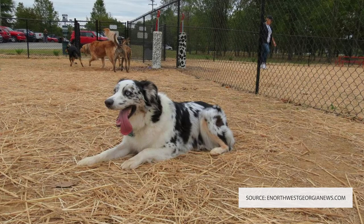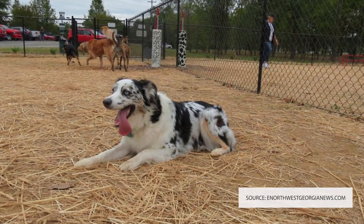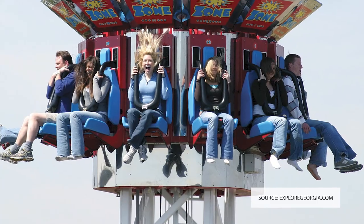There's also a Bark City Dog Park right off Battlefield Parkway. It's a great place to take your dog and let your dog run around and hang out. So those are the kinds of things you can do around Fort Oglethorpe. There are also some bigger sites around here, like Lookout Mountain and Lake Winnepesaukah Theme Park. Those are fun places to go as well.